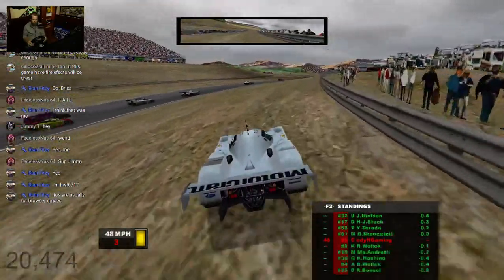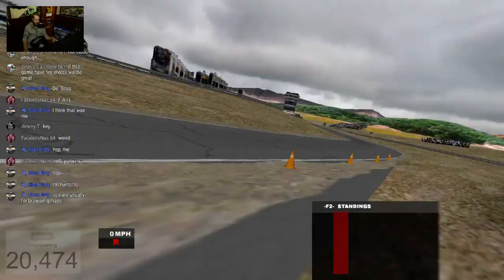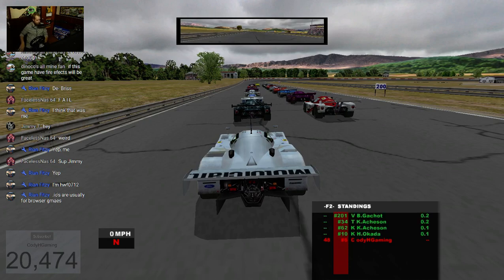That isn't going to count. I'm going to have to restart that one. We've just been given the all clear. Time to start her up.